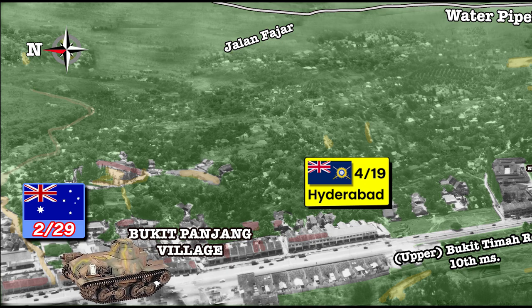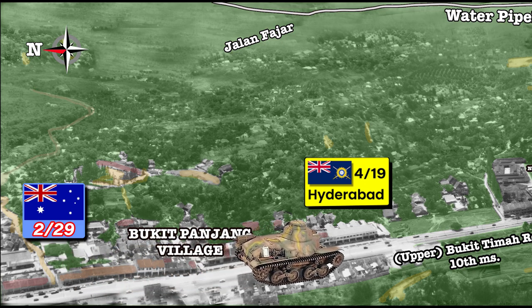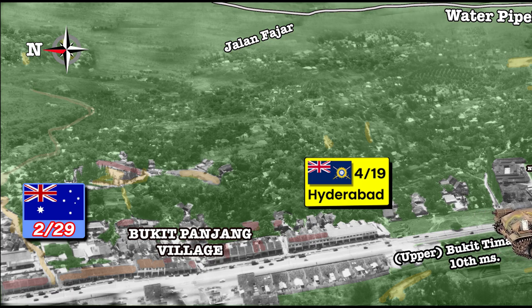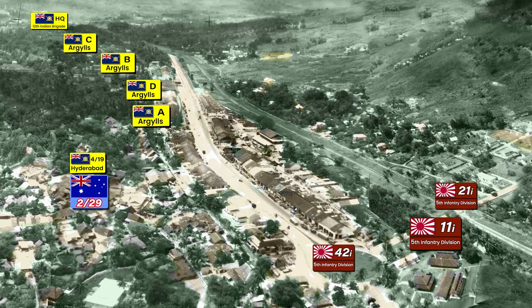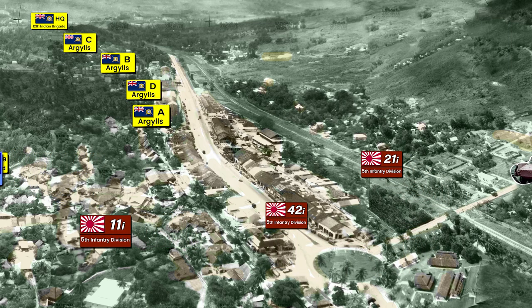They were surprised that a rogue tank could have made it all the way down to the Dairy Farm Junction undetected, passing through both the Australian 29th Battalion and the Hyderabads without being alerted. It was then discovered that both the Australians and the Hyderabads had on their own decided to retreat without informing HQ. They had proceeded to withdraw via the pipeline earlier and thus left the junction and the village unguarded.